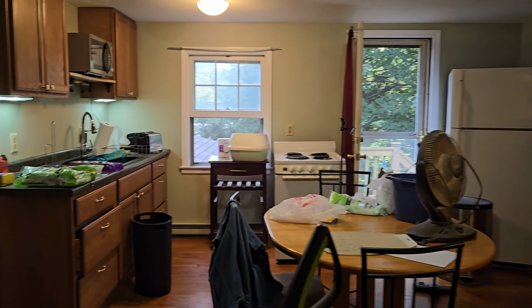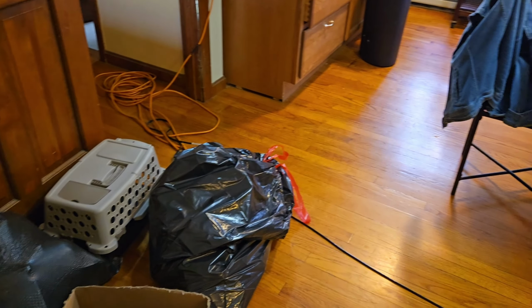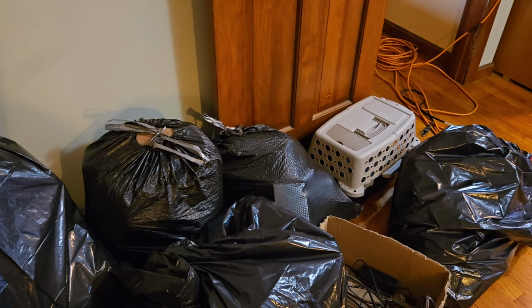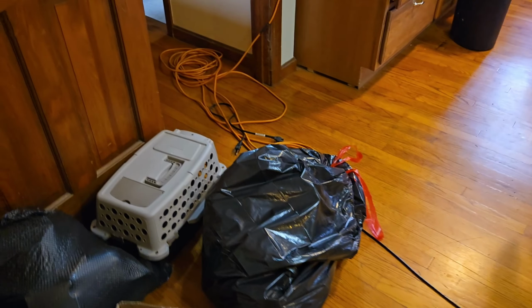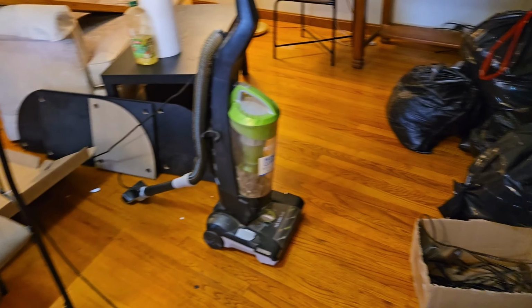It's a lot to clean for one person. I'm gonna come back and do day 2 because there's so much stuff I gotta sort through, and I gotta take so many things to the dump right now. So that's kind of where I'm leaving off. And I found this extension cord. Extension cords are beautiful because they help me go around and vacuum where I need to vacuum.